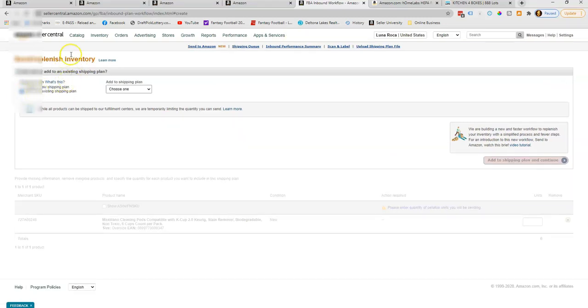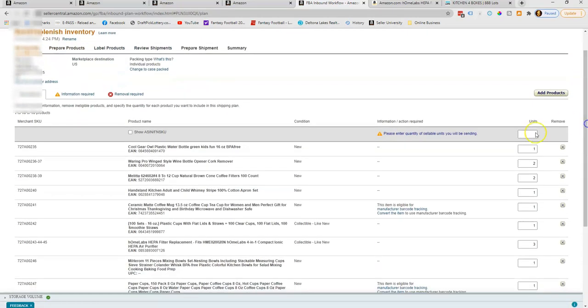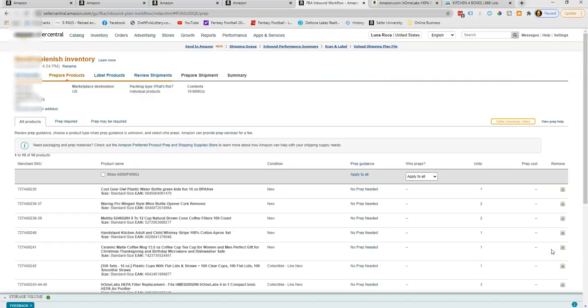Okay, when you come here you're going to do your shipping plan. I think I showed it last night. You want to create a shipping plan. And that's my shipping plan right there. Add to my shipping plan to continue. And here, do not fill this in because that means it will change all of these numbers. So I have three of this item, two of this, one of these. If I put four up here, it'll change all of them to four. So I want to go down here. And I'm ignoring these. See what I'm saying? And I'm going to put a one of those. Hit continue, and boom, that's it.